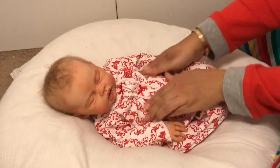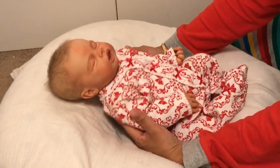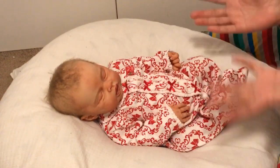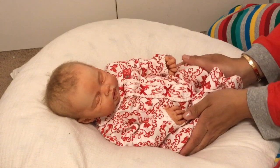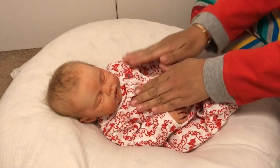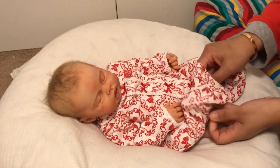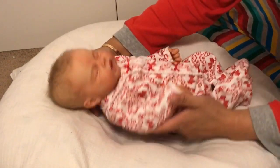She's solid in that it feels like she still has structure and bones, but she's also just very, very cuddly. Really, really adorable little one. But yeah, full body silicone baby girl, and she's precious. She's just precious.